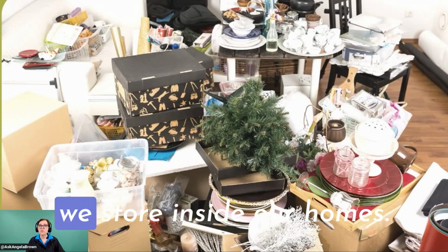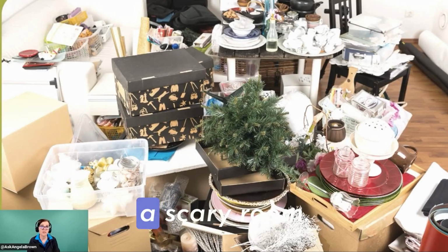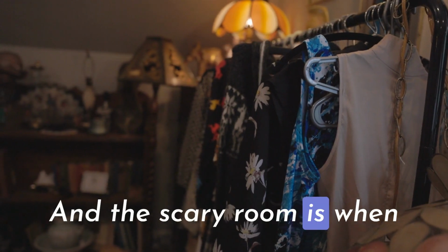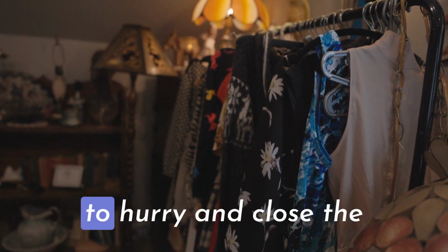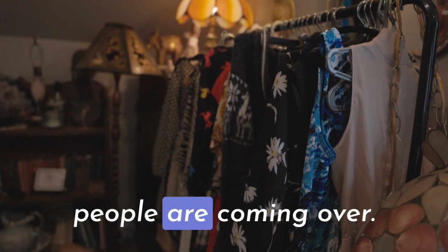But this is about stuff that we store inside our homes. We call this oftentimes a scary room. And the scary room is when you have stuff that you've just chunked into a room to hurry and close the door because relatives or people are coming over.